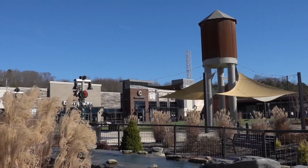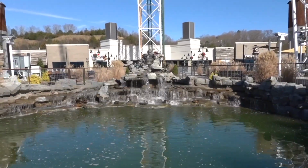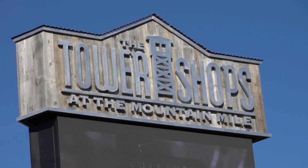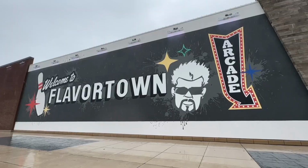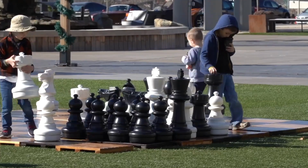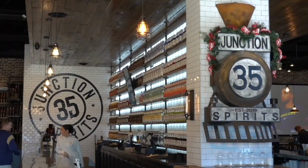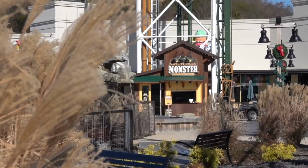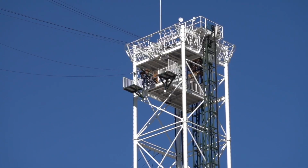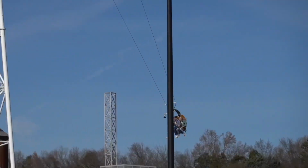Covering more than 170 acres on the site formerly occupied by Belts Outlet Mall is the Mountain Mile. A large open green space anchors a collection of shops and restaurants, from outdoor shop REI and a full-service restaurant and distillery with a locomotive theme. Adrenaline junkies can get their fix at the Mountain Monster, a 200-foot tower that contains 3 exciting thrill rides in one.